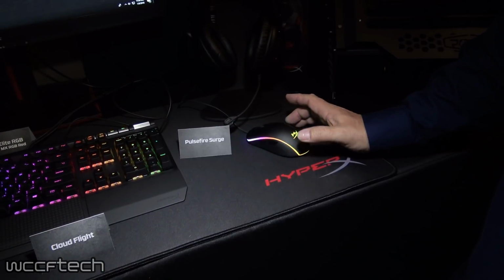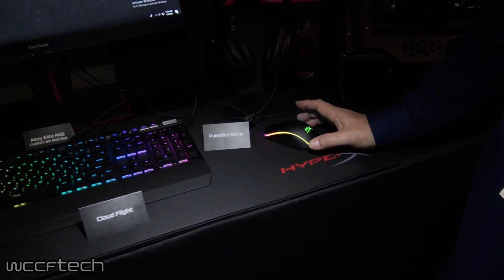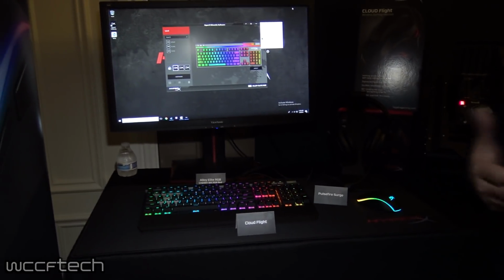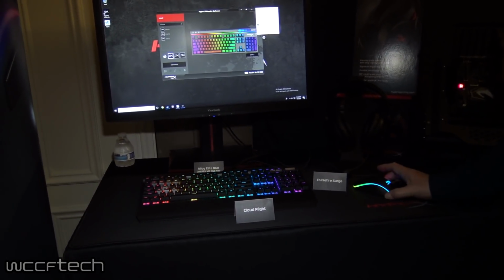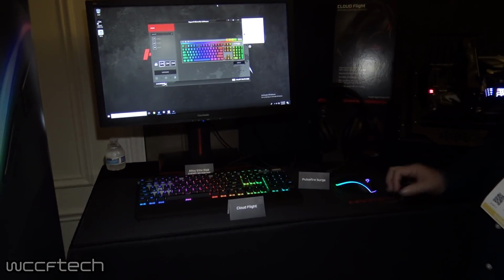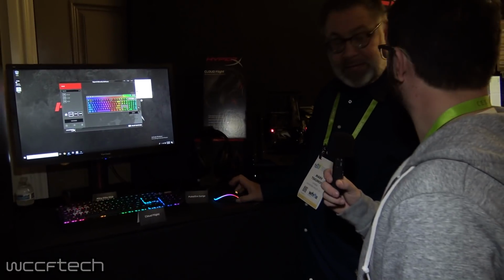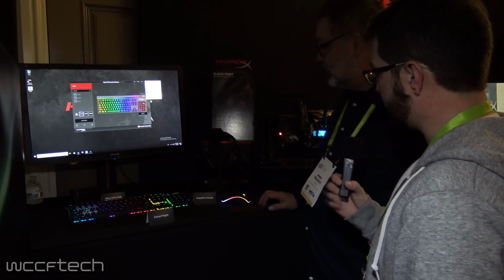So if you're a particular game lover like Overwatch, PUBG, Dota 2, whatever it might be, you can set up the color schemes that you like when you're using it. Very nice. So per game kind of thing. Per game setup or your personality, what you like to use. Very nice. And $69 Q2. Well, that's not bad. That's very competitive.